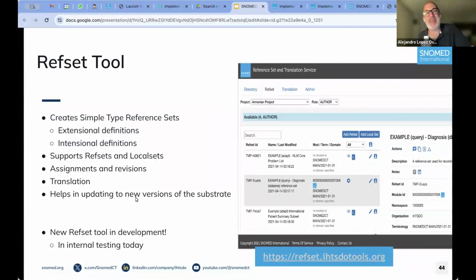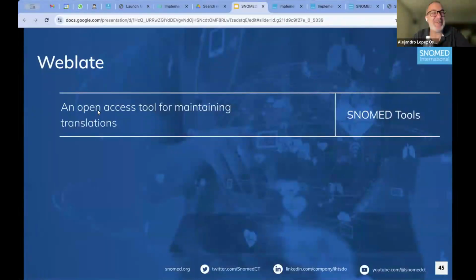So in the implementation team, we are still not using it. It's being used for some countries in the managed services to create some extensions, but still in test and still limited to that. So if you want to create ref sets and you don't have a tool, we can help you with the ref set tool, the old one still. Maybe next year we'll have more news about the new one.